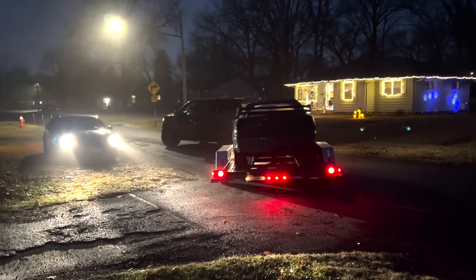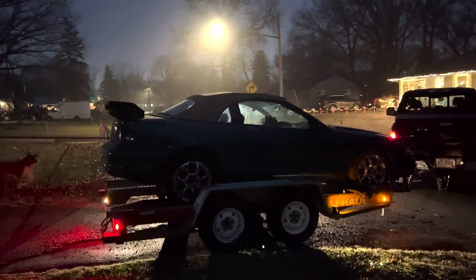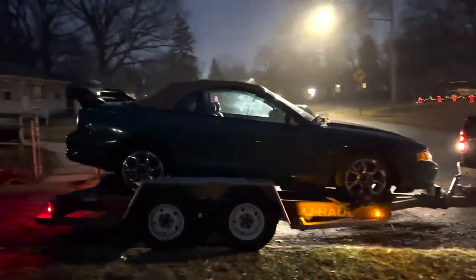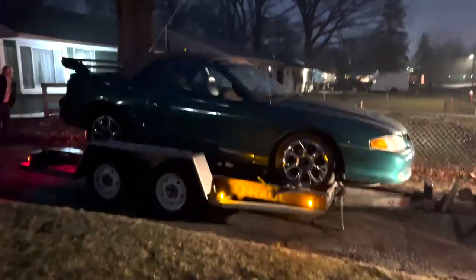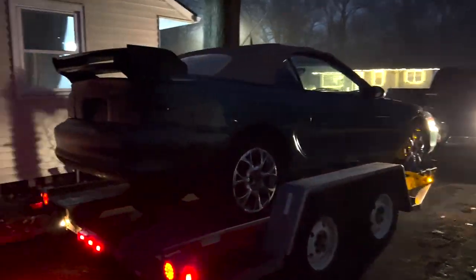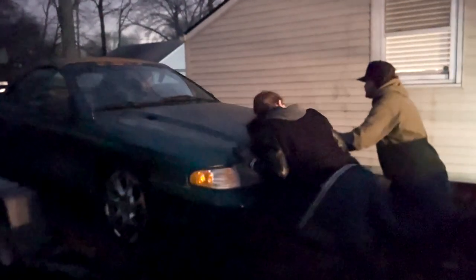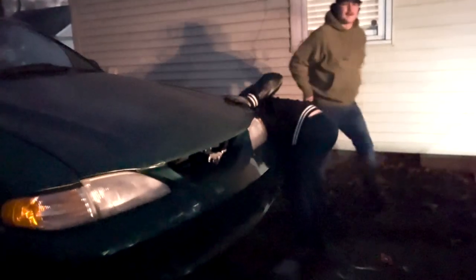Got it. Yeah, wait, are you hooked to something? Did you undo that strap? Oh my, you put it way over. Wow, that's gonna be a bitch. Is it a bumper car? Yeah, this bumper might crack.